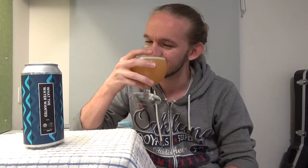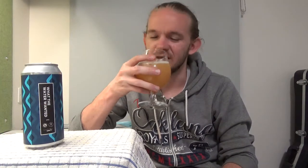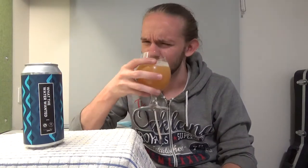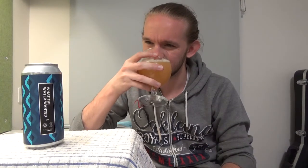In terms of the malt base of this one, it smells a little bit biscuity. I think there's maybe a little bit, I don't know about Pilsner malt, but maybe a little touch of biscuit malt or something. Some wheaty character, maybe a little bit of an oaty note in there as well. They smell really nice.